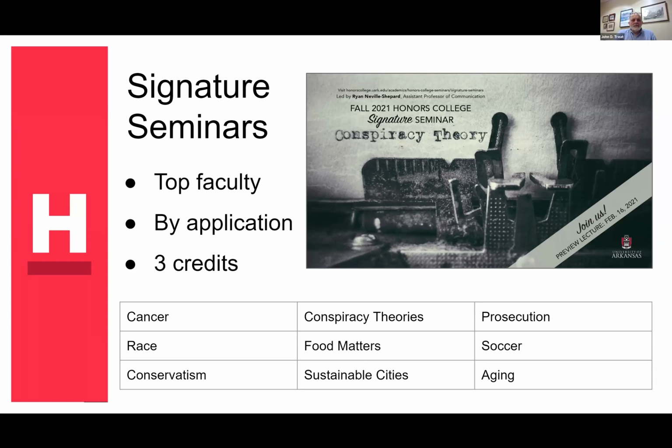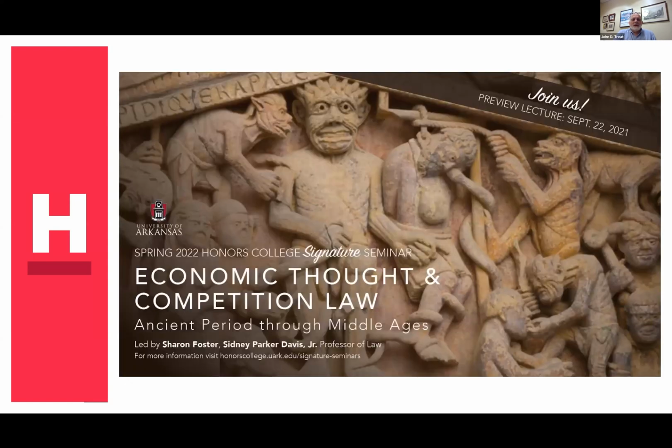And this semester, we have 2 very special offerings in this area. Oh, I'll take number 1. Economic Thought and Competition Law is a special opportunity because this is taught by a member of the law faculty. Undergraduate students don't get to study with law professors that often. And so Sharon Foster, who has a JD but also holds a PhD from the University of Edinburgh, is going to be talking about what is commonly in the US called antitrust law, or laws on trade restrictions.